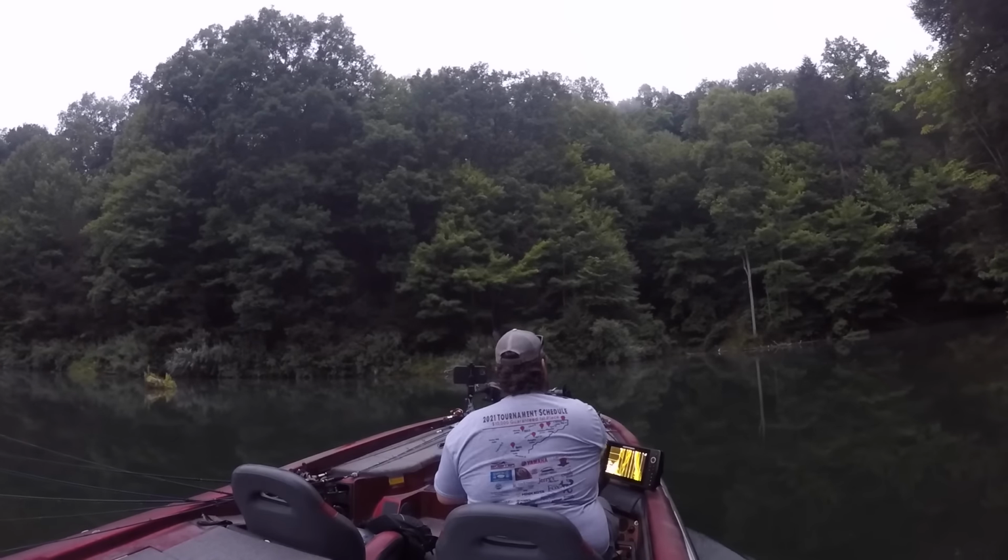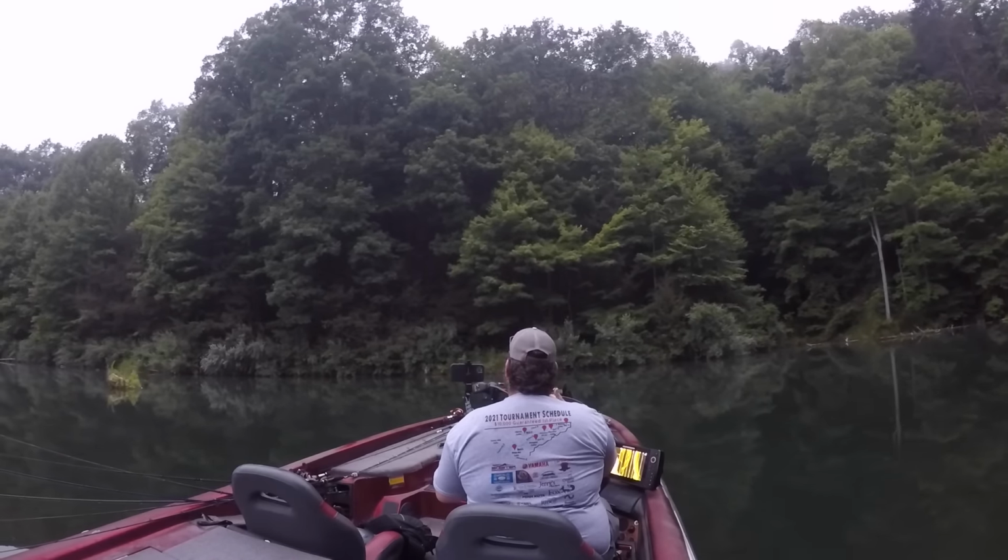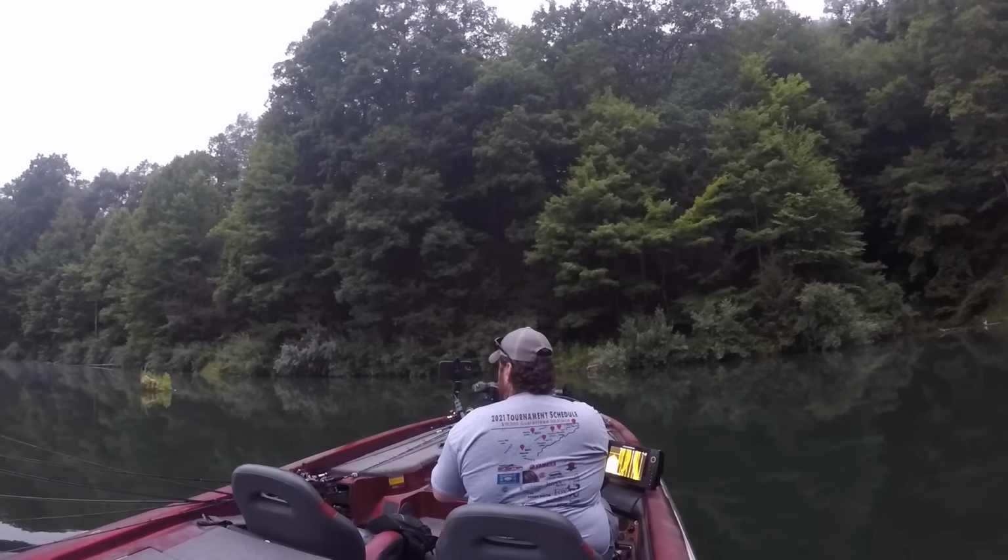You know, we had a small cold front move through this weekend, lots of rain. It's probably another reason why the water temps are a little lower than what they would normally be this time of year. Right now, we're going to look for these ledge bass, these bass that are sitting on these creek ledges, and that's what we're going to try and target today.